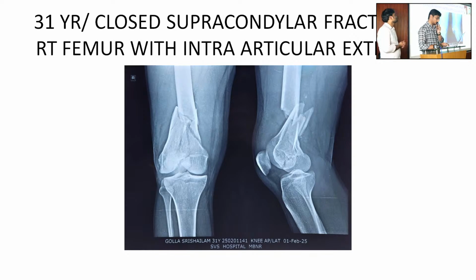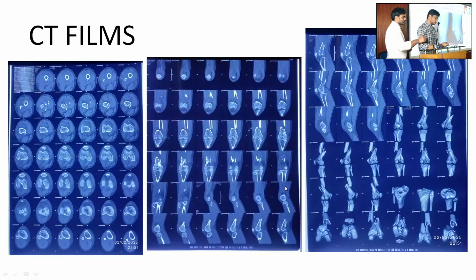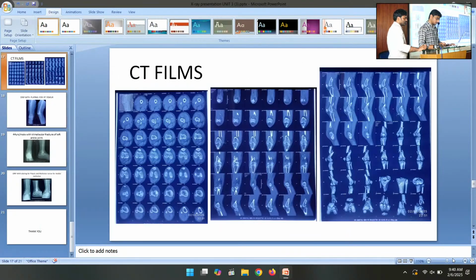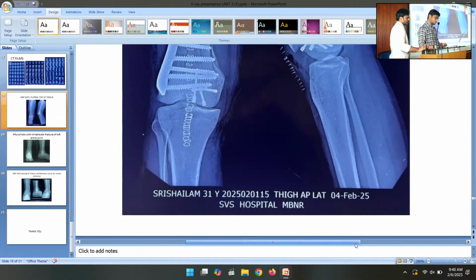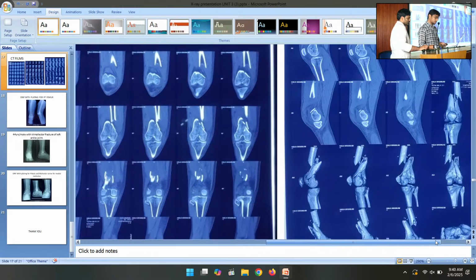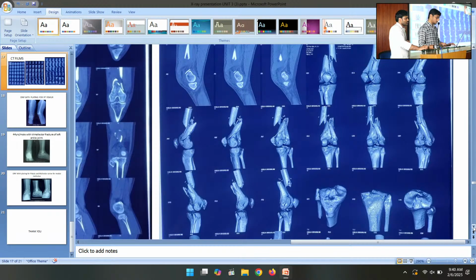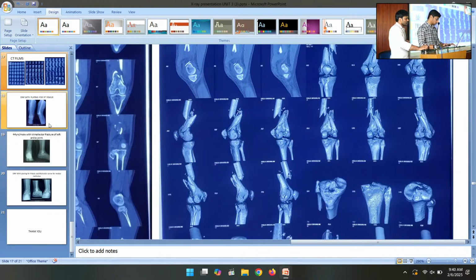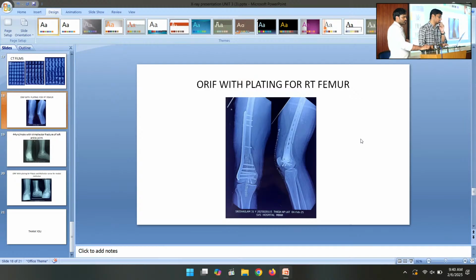We had an open reduction, sir. How bad is the articular communication? Not much of articular communication, mostly metaphyseal. Metaphyseal communication is more. We had an open reduction through medial parapatellar approach and plating for the right femur, sir.